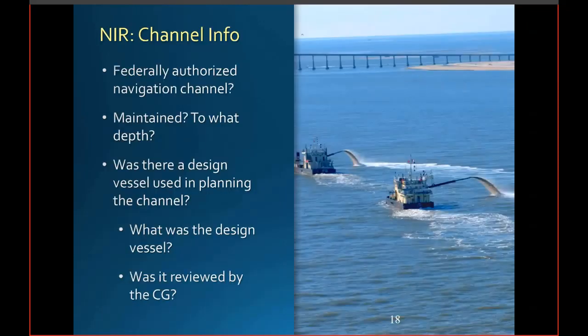The NAV impact report should include channel information, such as identifying if there is a federally authorized navigation channel. It should also note if the channel is maintained by the Army Corps or even local authorities, and if so, to what depth is it maintained. Did the Army Corps use a design vessel when planning the channel? If yes, what was the design vessel and was it reviewed by the Coast Guard? As you may have surmised, the Army Corps of Engineers is a great point of contact for channel and waterway information.